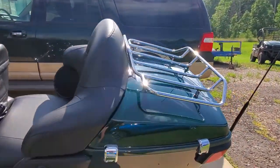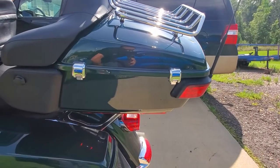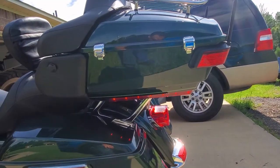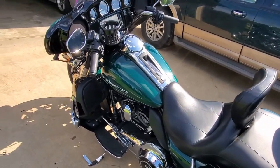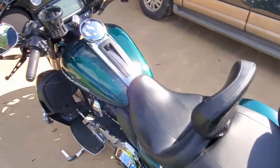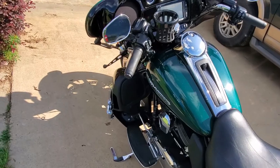The rear box has been stretched out that way, and it looks like that would make it smaller, but this is actually a bigger case than the old ones. They just streamline it to make it look better, and it absolutely does. Looks a lot better. When I see the old bikes, I just think that top case looks like just a big old cardboard box on the back of the bike, like a milk carton or something. These look just a lot better.